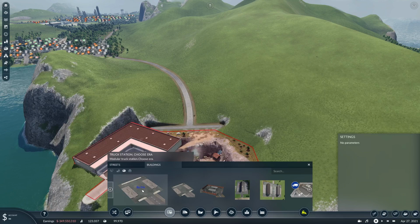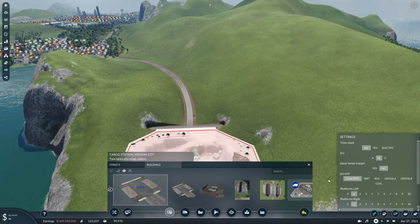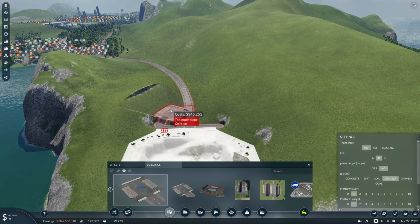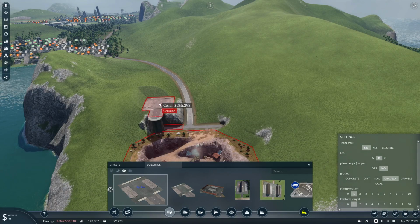Where's my thingy? There's my thingy. By era, yes, please. We'll make this something else. Dirt, soil, gravel. Gravel would be cool. I could possibly use that. We should get a proper quarry up and running.